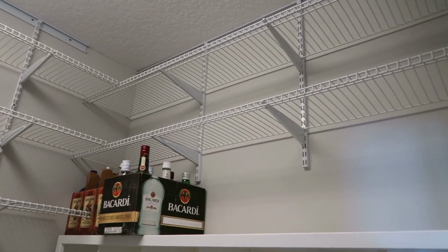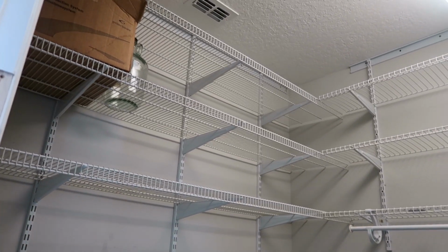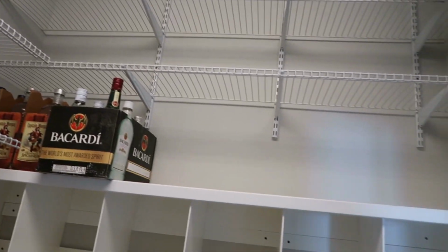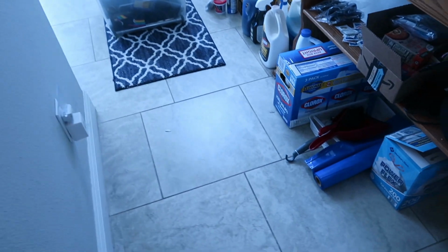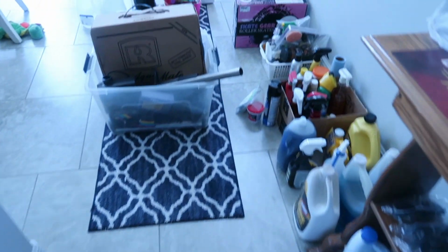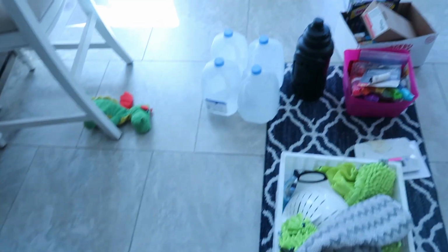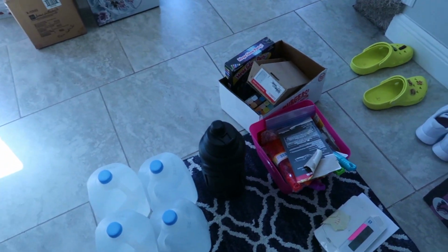So it took me a while to get everything out of here, and I'm happy that I've taken everything out because we have a lot of stuff. We had a lot of stuff in here. So now it's time to go through everything. I've got the cleaning supplies down here. These are like the vacuum parts, more cleaning stuff. These things I think are mostly junk, but I know I need to go through them.